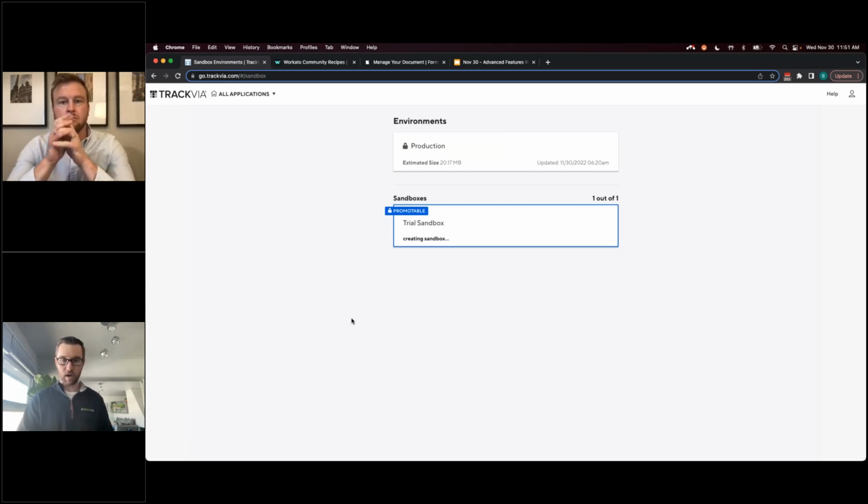One other thing I want to show off is a feature on our mobile side of things where we can actually white label our mobile application. For those of you that are utilizing mobile today, you go to the App Store or the Google Play Store, you download the TrackVia app, you log in with the same credentials that you would on the web, and you're off and running. The problem for some folks is they don't want to see a TrackVia app. They want to see an app that has their branding on it. They want it to be their logo, their colors, things like that.